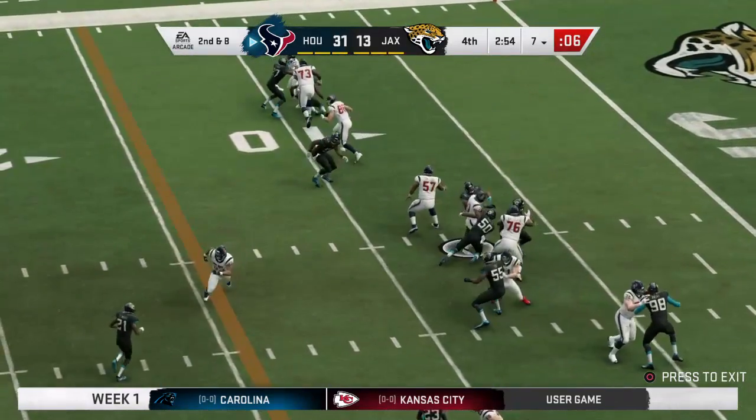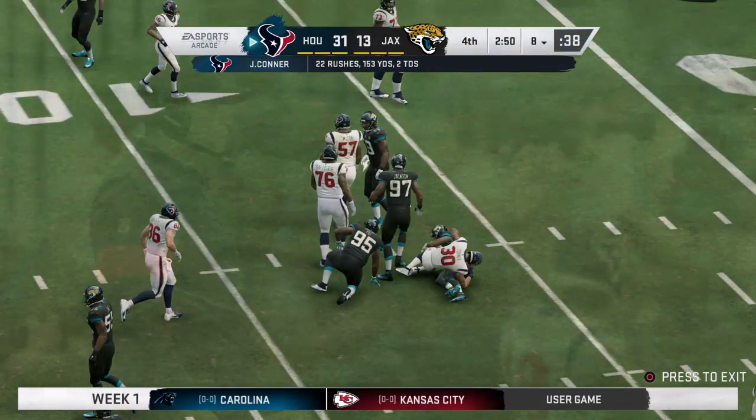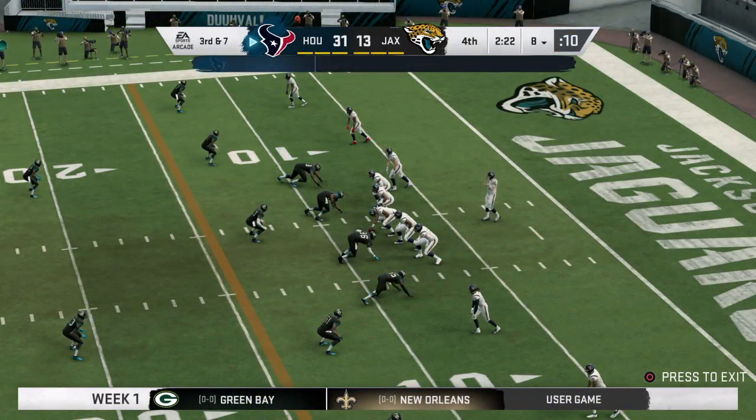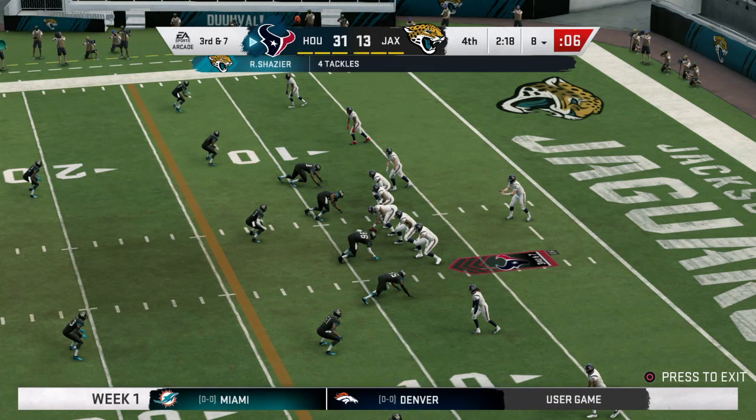They'll stay on the ground with Connor again. And he will take this up to about the 8-yard line. They follow up the gain of 2 with a gain of 1 that time. Coming up to the line, and they will need to run another play here before the 2-minute warning.